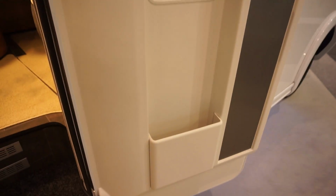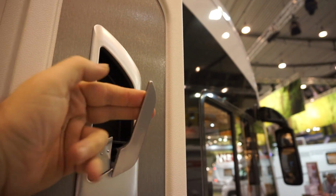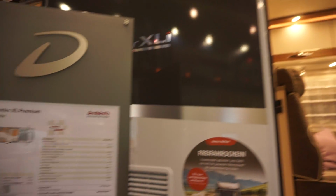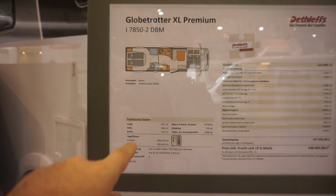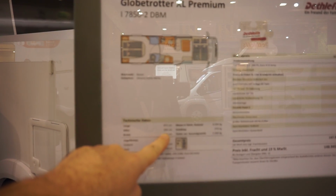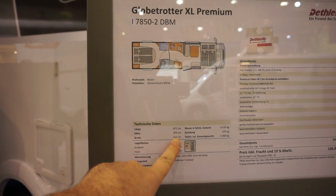Right, there's a window in the door, which is an option. Right here, okay. There's the door lock. Okay, let's come back onto this here. Oh, sorry, I should have just turned that around in there. It doesn't matter. 872 length, 304 height, width 233.